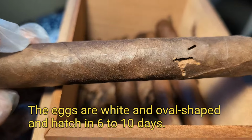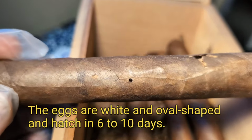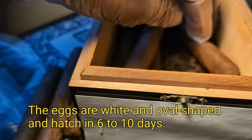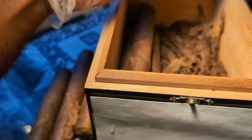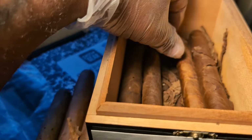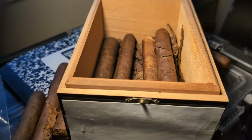Look at the damage a tobacco beetle can do to your humidor, to your cigars. So for those people who didn't think that tobacco beetles were a real thing, here you go. You're looking at this video. And I actually have, guess what? That's right, tobacco beetles. There we go. Look at that. Those are tobacco beetles, ladies and gentlemen, right there.